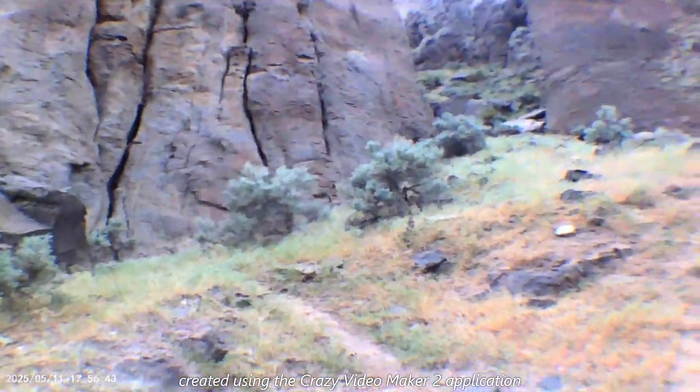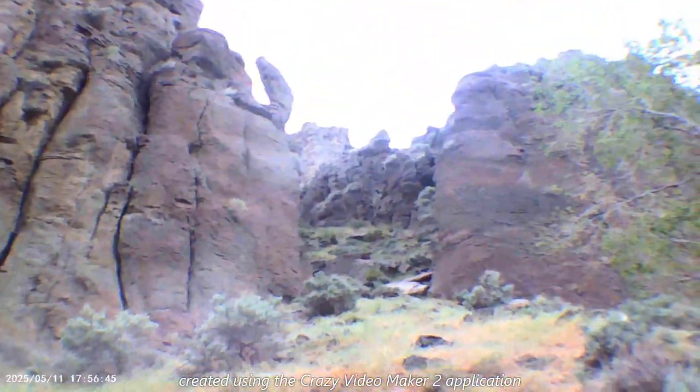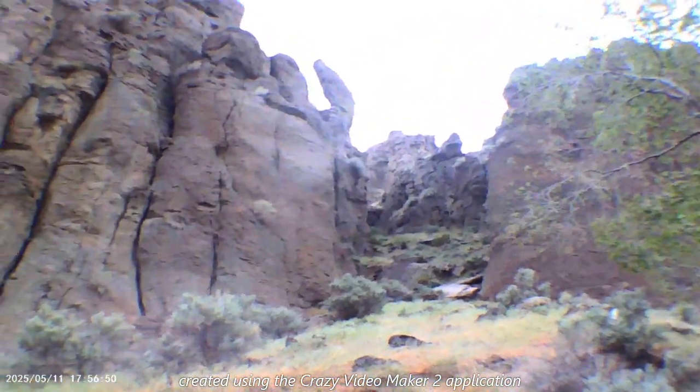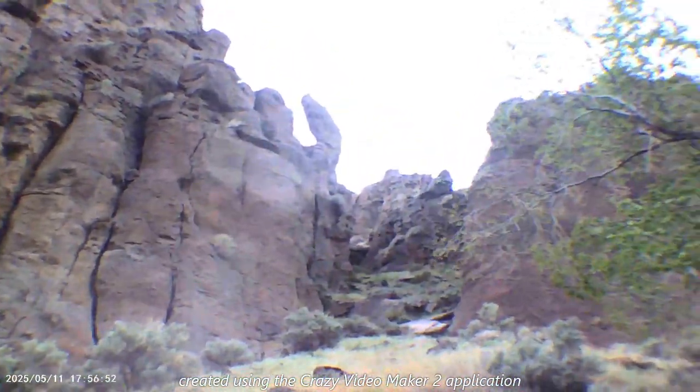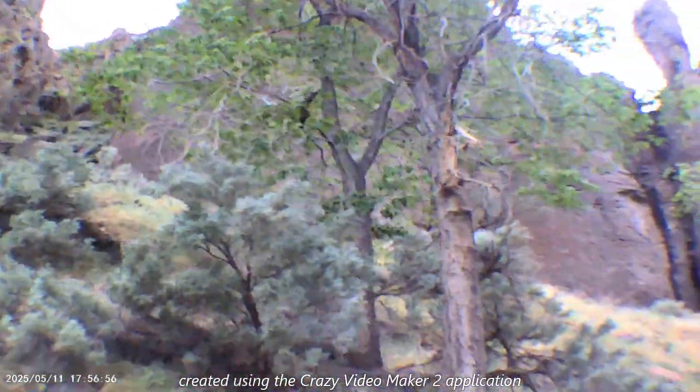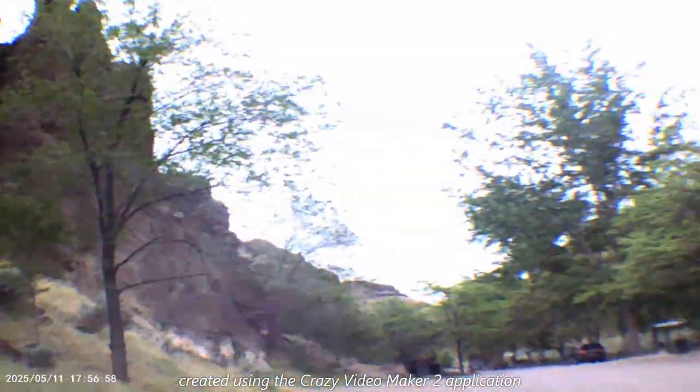Couple nice little trails going up into there, into a little crevice up there, or as other YouTubers call it, crevasse. But I'm not that fancy. It's a crevice.